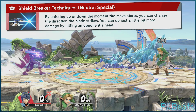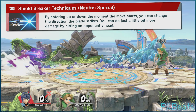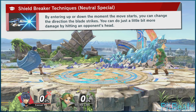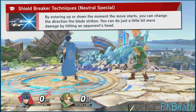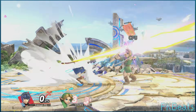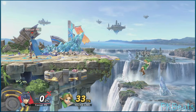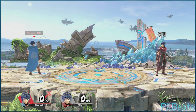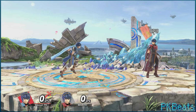Next, Marth's neutral special has a tip describing how you can now tilt the move, which is something that I knew. However, the tip also describes how hitting an opponent's head does a bit more damage. At first, I thought this was just a hint that angling upwards deals more damage, which we can see here is the case. This wouldn't be the first time angling a move upwards makes it stronger. But then I tested around and it seems that's not the case.